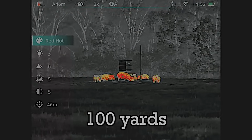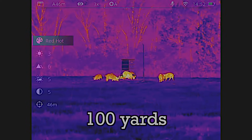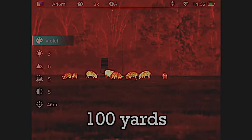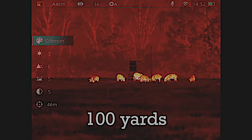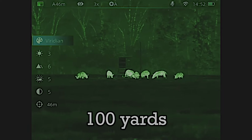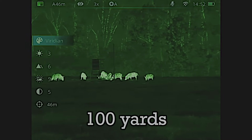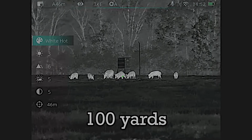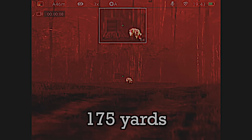If it's a small animal like a coyote, it could be 500 to 600 yards, maybe a little bit further. What I would say is these numbers are pretty conservative as always. It could be a little bit further. If the weather's bad, if there's a lot of humidity or moisture in the air, if it's been drizzling or raining, these numbers may come down. Well, they will come down a little bit because moisture affects picture image.